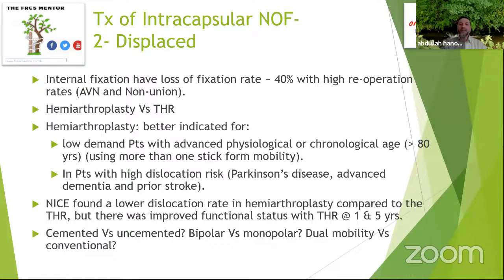Now, for the displaced fracture, however, there is no role for conservative treatment. But is it really? The reason is there is a 40% high reoperation rate with AVN and non-union if you treat them conservatively. The methods are either to do a hemiarthroplasty or total hip replacement. Fixation doesn't work.